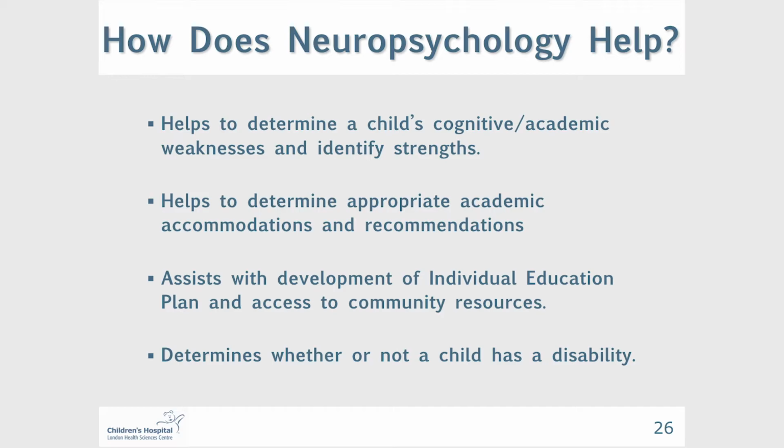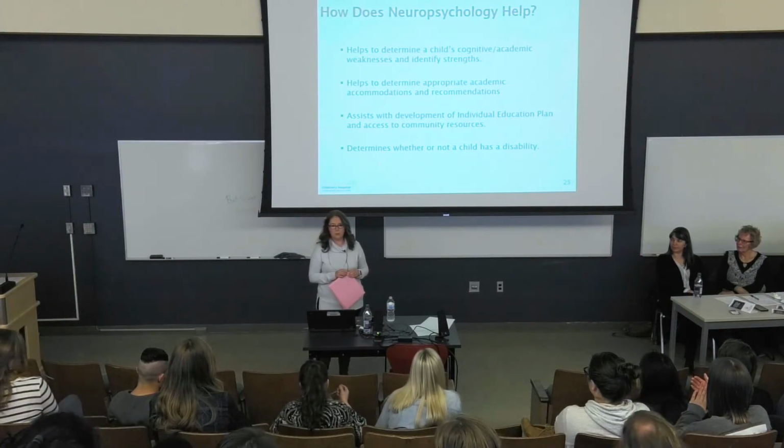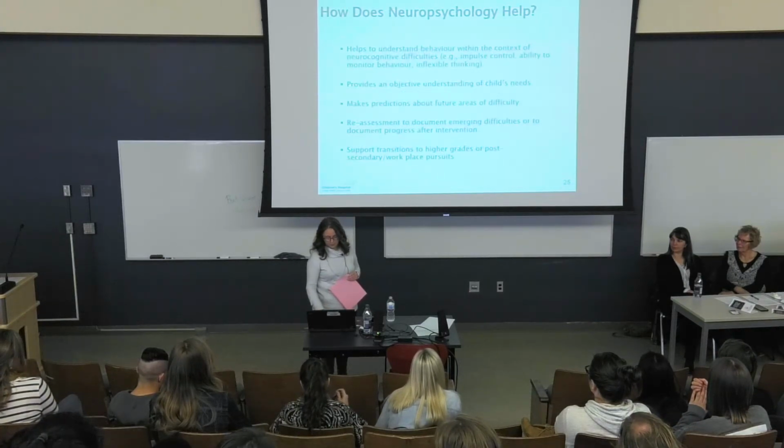And this often assists with the development of an individual education plan if that's appropriate, and can also help parents and families access community resources. And sometimes the neuropsych assessment determines whether or not a child has a disability, or I'll sometimes make recommendations around whether or not a school board should consider formal identification as well.